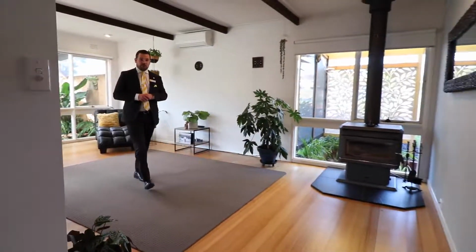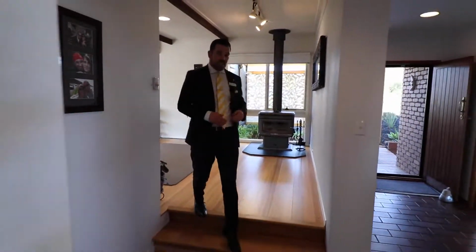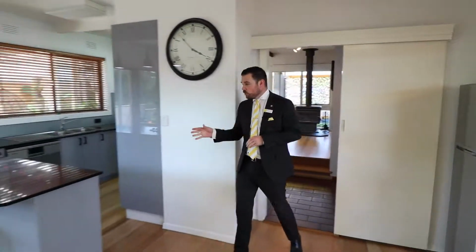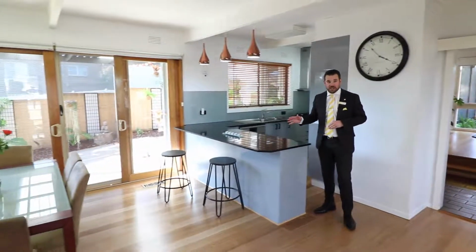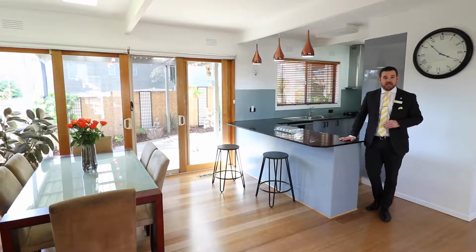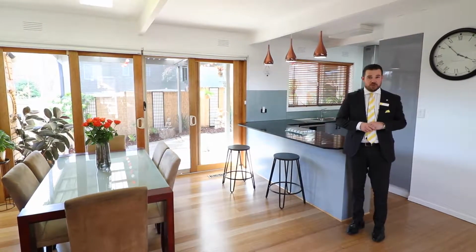Now this feature property offers 4 bedrooms. We have 2 separate living zones, this one here with a wood fire. We have 2 updated bathrooms and also this updated kitchen area with stainless steel appliances and also stone benchtops. Now if you love to spend some time outside, I cannot wait to show you what we have on offer.